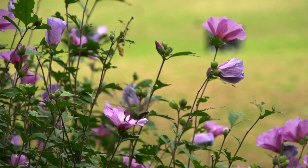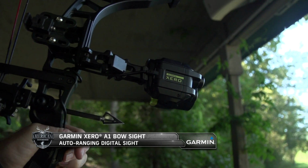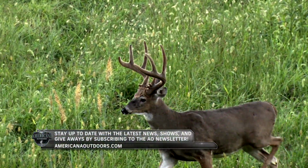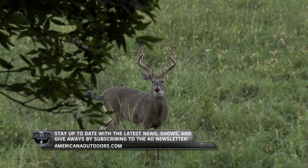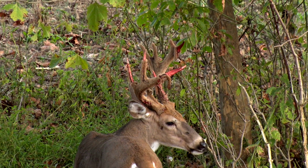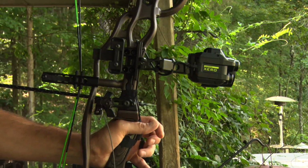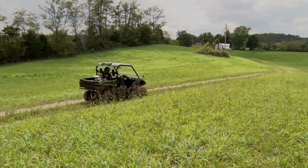Our team has returned to Salt River Outfitters with their bows in hand and are excited to see what this weekend has to offer. One great aspect of being here during early season is velvet deer. And when the deer are in velvet, it adds to the uniqueness and character of the antlers. As the crew settle in and get their gear ready, let's check out the Yamaha side-by-sides that Steve Nessl brought along for their stay.